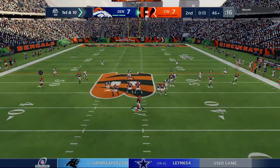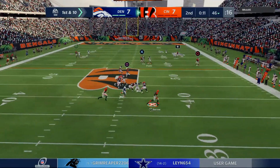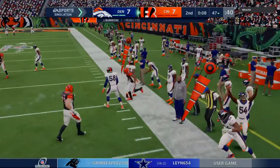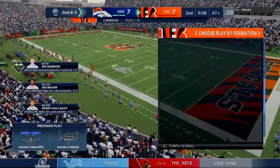Check. Now Burrow on 1st down. Escaping the pressure right. He'll run it. He'll get just a yard on the scramble. It's 2nd down.